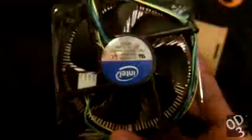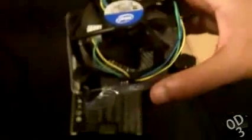There's not really much to it when it comes to processors. You really just get a heat sink and fan that you see right here. Let's switch to macro. This is pretty much a stock heat sink and fan. For enthusiasts and gamers such as myself, we don't really use these. But I'm going to use it for now until I get more money and buy an aftermarket cooler.